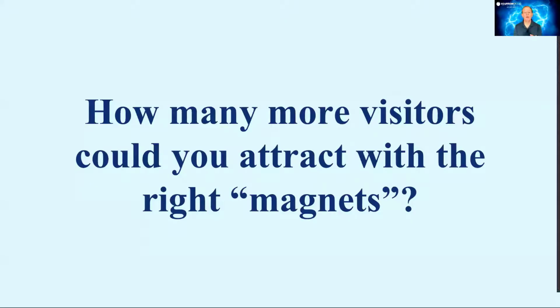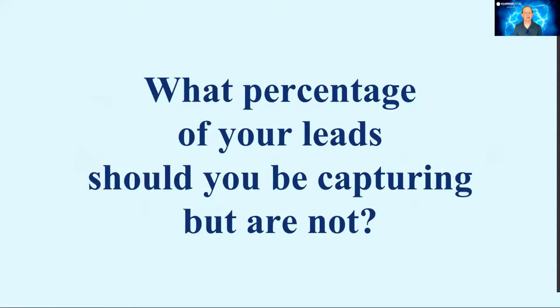Think about this. The right magnet consists of the right message, a message that is aligned to the real problems and aspirations of your ideal customer. How many more visitors could you attract with the right magnets? All right, let's go to the next stage. Again, I want you to think about the number of leads that you have slipping through the cracks because of gaps in how you're collecting leads. This is important work, right?